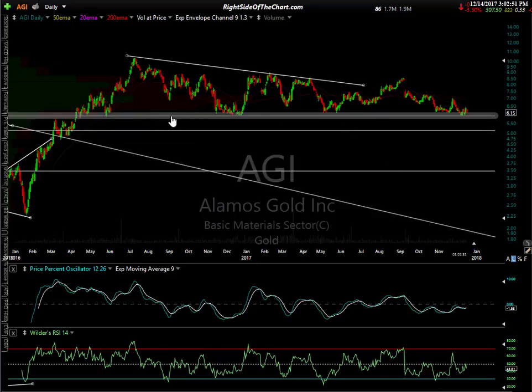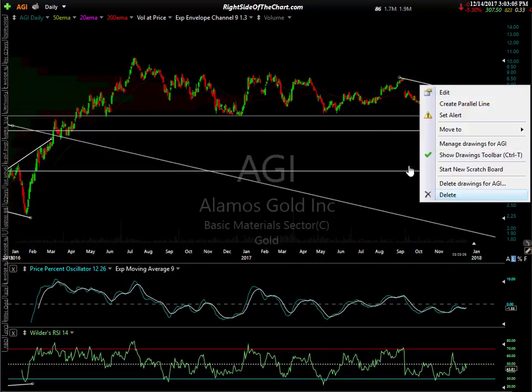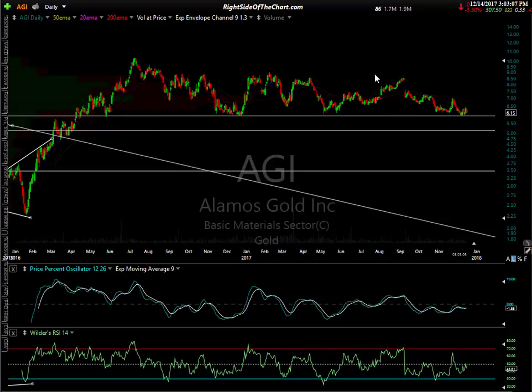I like this one a lot. Look at all these reactions here on that 595-ish level. Numerous reactions. We had what was looking like a symmetrical triangle or descending triangle. I had to move through that trend line. Let's just remove this uppermost trend line. That's not too important. I don't try to force anything if it doesn't fit. In fact, we could probably put a horizontal line there and that might look a little better.